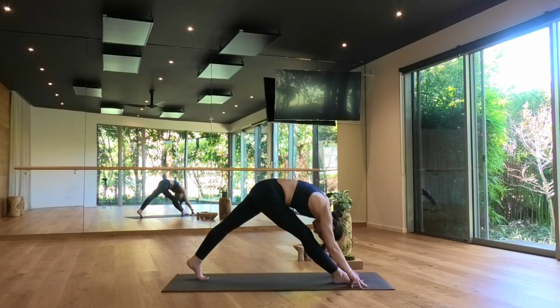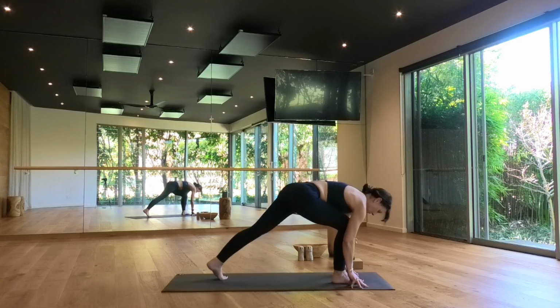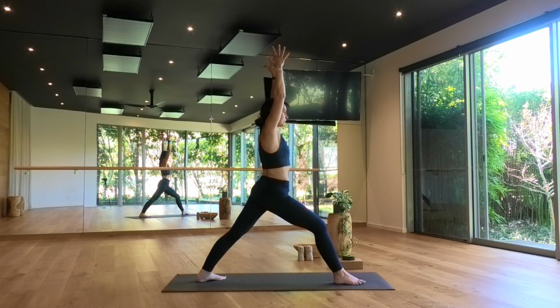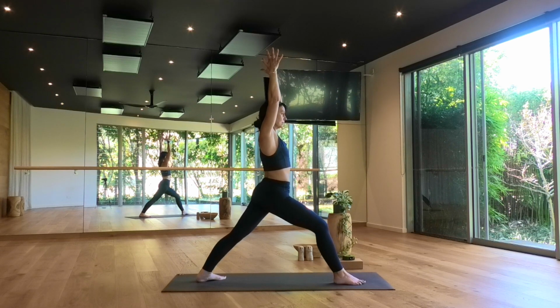On your inhale, rebend your right knee. Prepare for warrior one. Ground your left heel. Rise up, warrior one. Use your inhale to find length here. Can you send the left waist slightly forward?